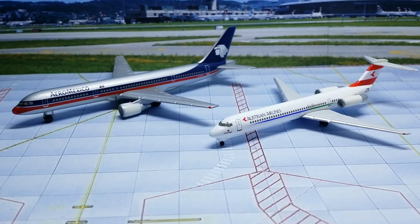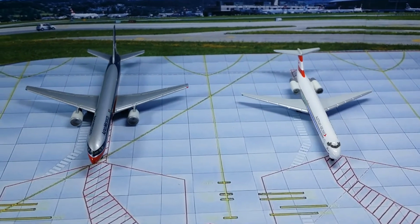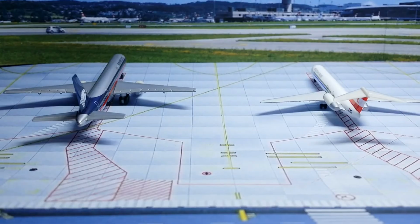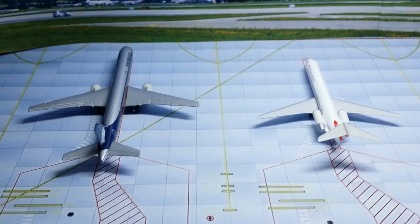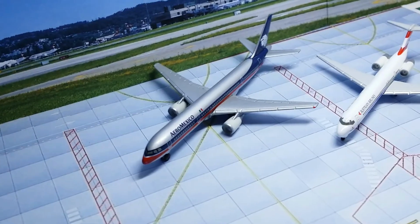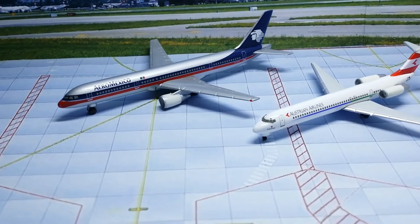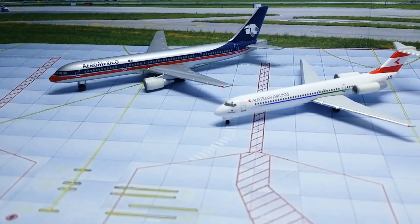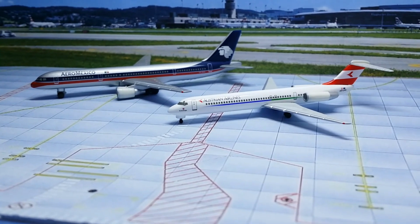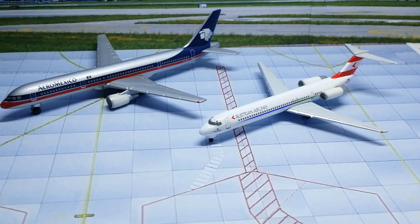And here's a comparison between the Austrian Airlines MD-87 and an Aeromexico Boeing 757, which I've also reviewed in the past. I chose this comparison because both are narrow-body airliners. But you can see that with the shortened fuselage, the MD-87 is even smaller than the 757, making it look larger in comparison. Although I'd think that an MD-80 or 81 would probably be quite similar in size, if not in height.